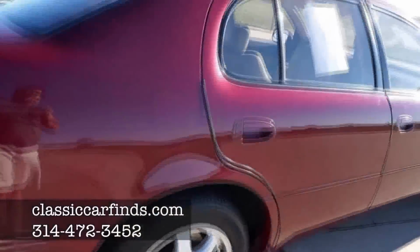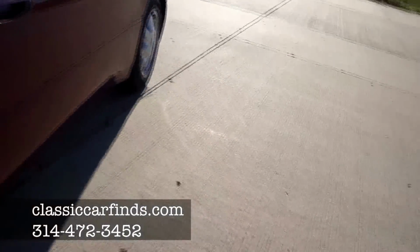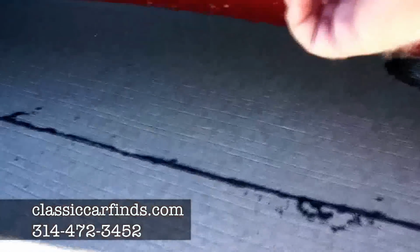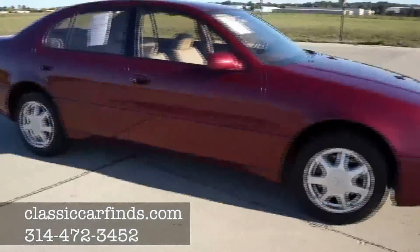Good tires all around, and I'm looking for door dings and stuff like that, but I'm just not finding much of anything. So that's kind of looking around here. Down here, I don't know if this is dirt. Yeah, it's something that's stuck there, but very minor, really. I'm just nitpicking at imperfections at this point.